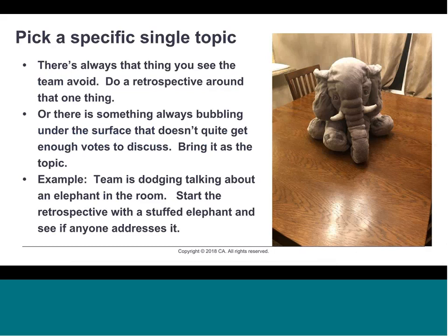Sometimes I'll walk in and just sit down. I won't even say anything. I'll just wait for the team to acknowledge the elephant in the room, quite literally the stuffed elephant in the room. I think I got this from IKEA. It's like a $10 thing you can buy. It's pretty cool. But you can always make it a focused thing.